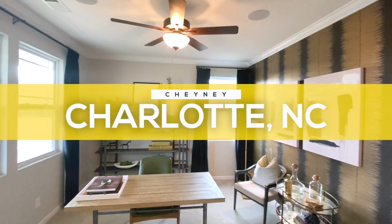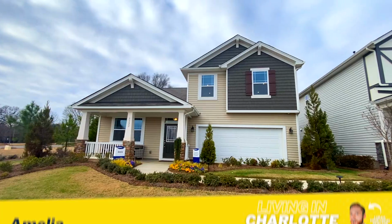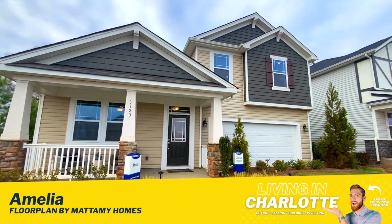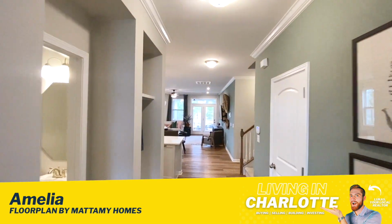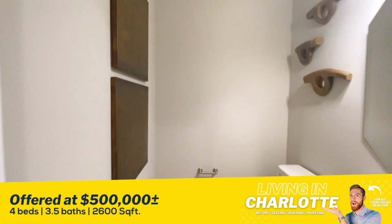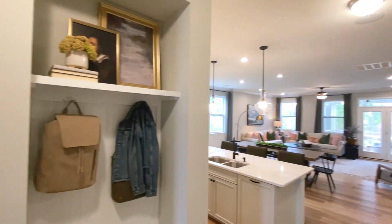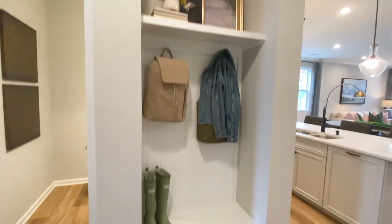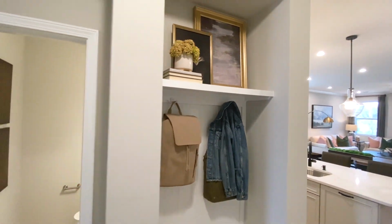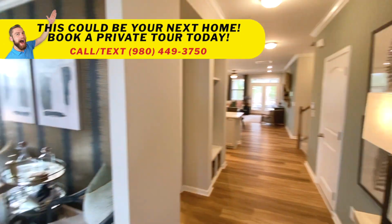Welcome to the Amelia. This is a floor plan by Mattamy Homes that features about 2,600 square feet, 4 bedrooms, 3.5 baths. And this is one of my favorite floor plans I have seen anywhere. And I can't be the only one because this is actually one of their most popular floor plans, period. And you're gonna see why throughout this. So they've got some very thoughtful touches here. A nice little drop area right there, conveniently by the front door. They've got this study in here. You've got access to the garage off to the right. And that is a 2-car garage.